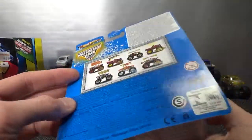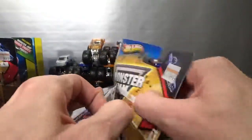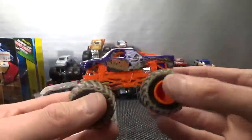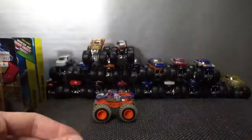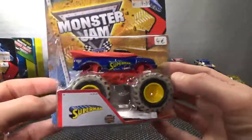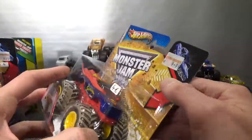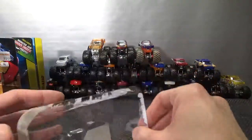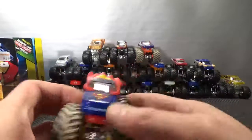Then still 2013, we get the Storm Damage. And this is the first one we have with the muddy tires, which looks really cool. And here we get a white crushable car, also the saloon version. Then still 2013, a very good looking Superman in the mud trucks tire treads series. This time we get a station wagon crushable car in white, and this looks really cool.